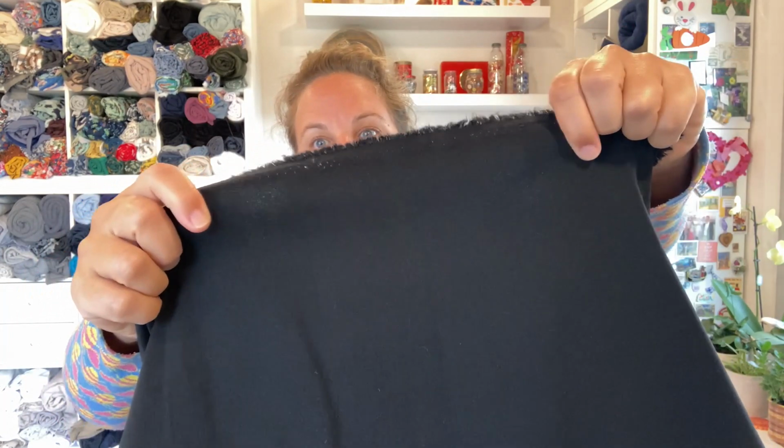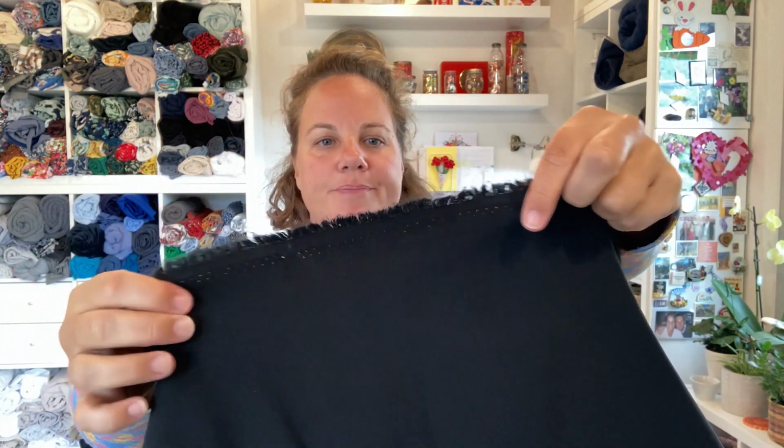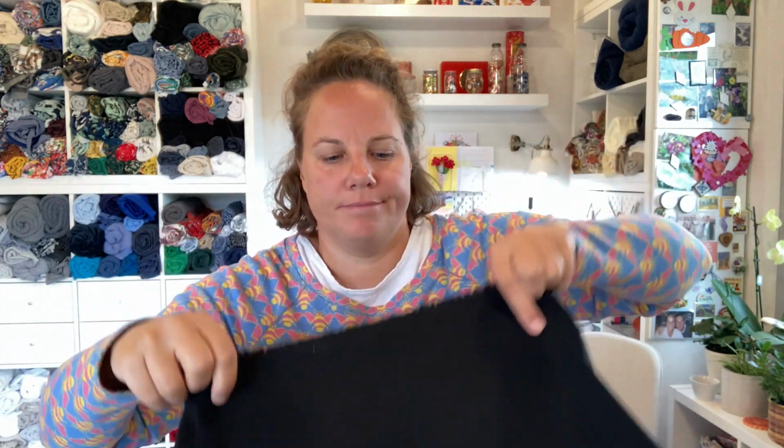I'm actually going to try to go in order here so that I don't get lost. So the first thing that I purchased was a Bengaline stretch black. And I have it here. It is just a black fabric. Now, this has a lot of stretch, a lot more than I was expecting. I was thinking it was going to be a minor stretch. So that's quite a lot of stretch.